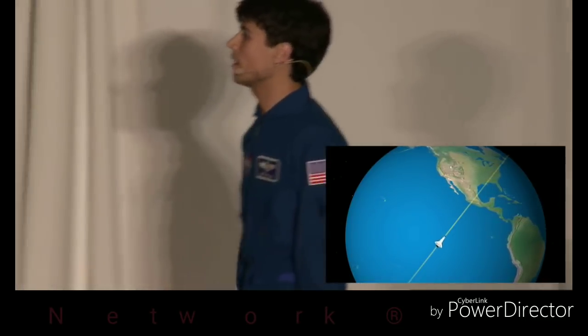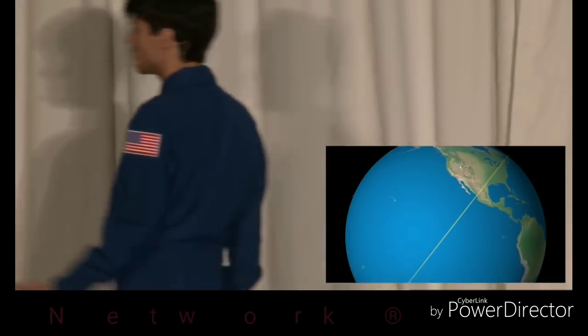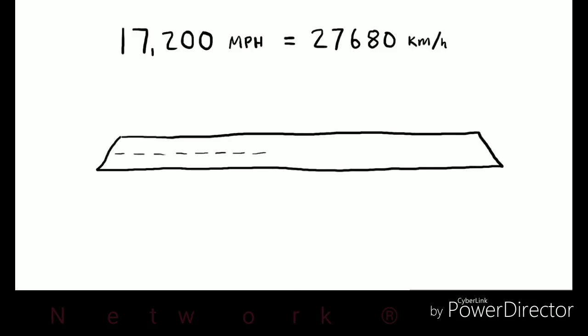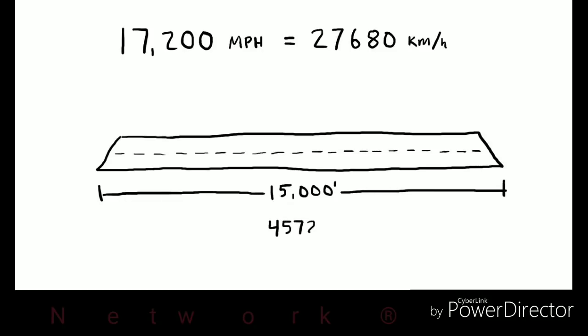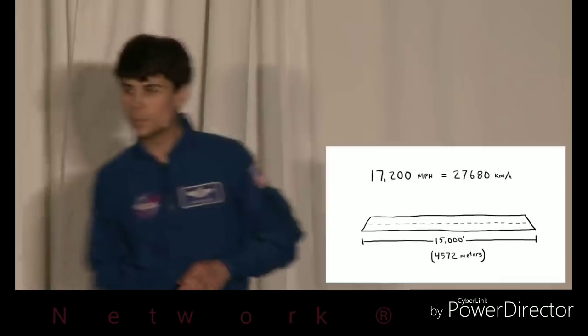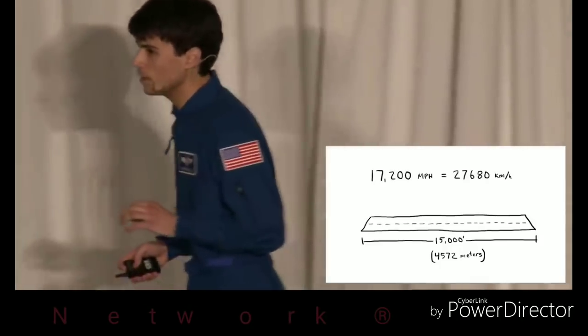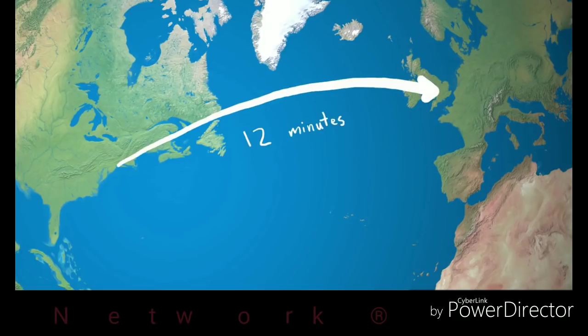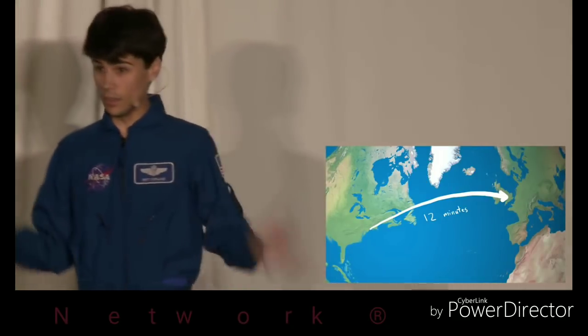It always does this. So it turns out that we're still traveling over 17,000 miles an hour. To give you some perspective of how fast that is, the runway that we're going to land on is 15,000 feet long. That's about 3 miles, or maybe 40 to 45 football fields, depending on what you consider a football field. It's one of the longest runways in the world, but at our current speed, we're going to travel the entire length of it in just 0.6 of a second. We could get from New York to London in just 12 minutes. So we need to slow down a lot.